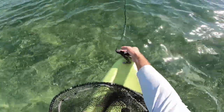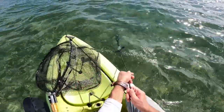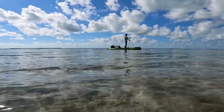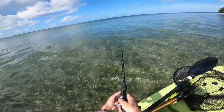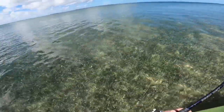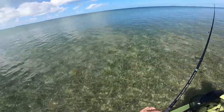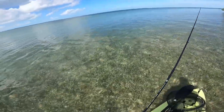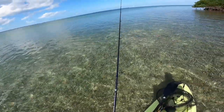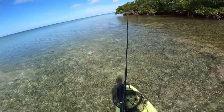All right, since I'm not seeing any tarpon here, I'm gonna pull our anchor and move down a little bit. Just spotted a couple tarpon right here. Dang, they're right there. Dang. I got a good cast on them, but they spooked. Oh, man. Well, there's hope that we might be able to hook up on another today, but we just gotta find the right one that's willing to eat.